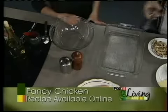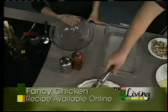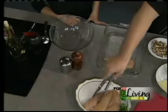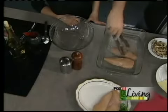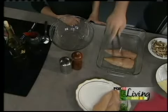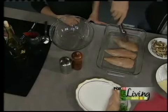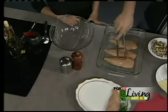Okay, and then we'll go ahead and put our chicken inside the baking dish. We'll just lay them lengthwise in there. We've got 4, but I suppose you could do 6 even. Yeah, you can do 4 to 6. That's what the recipe calls for. You can even make a double batch if you have 2 pans. I mean, this could feed as many people as you wanted to.